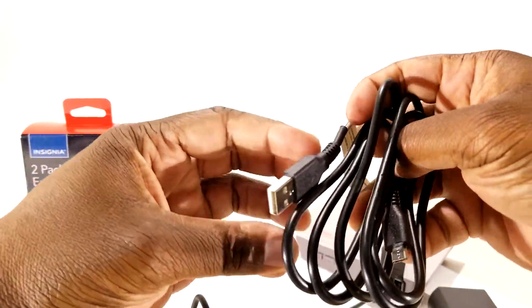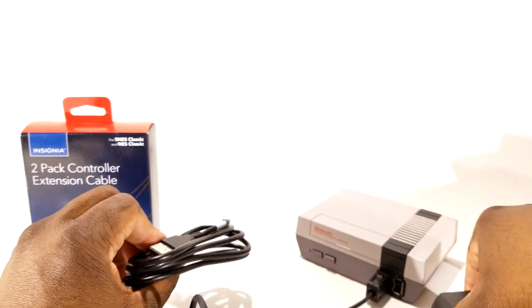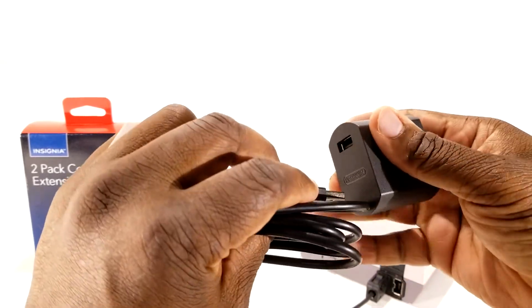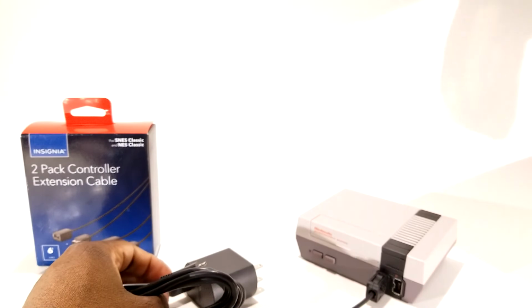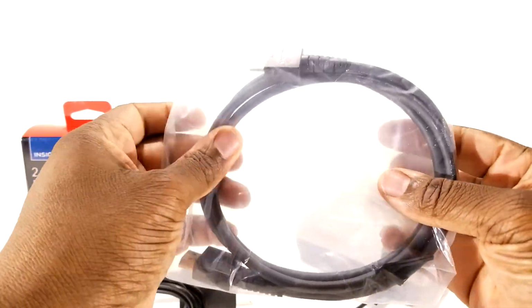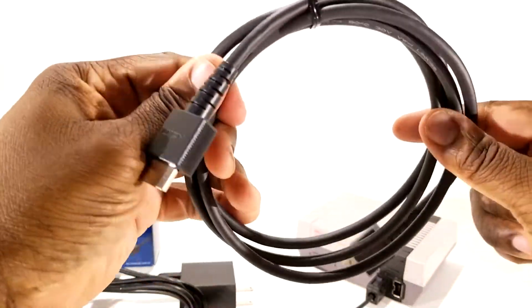It has a connector right here, so if you want to plug it into your TV. And I guess you can use it either via this. You can plug it into the power supply right there, and it also comes with an HDMI cord. So you're ready to go.